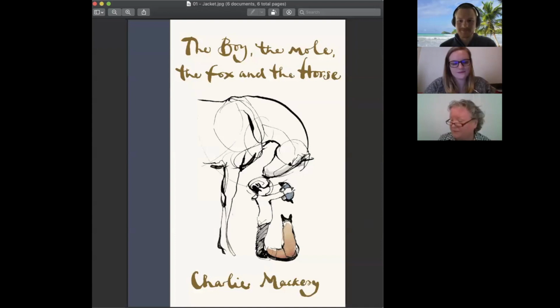So Charlie Mackesy is a British illustrator, and he's given us a modern fable for all ages, and it explores life's universal lessons, and it features 100 color and black and white drawings. And this is about 4 characters: the boy, the mole, the fox, and the horse, and their journey. So without further ado, we shall bring it to you now with some illustrations, which are just gorgeous. The Boy, the Mole, the Fox, and the Horse by Charlie Mackesy.